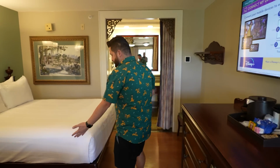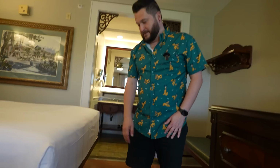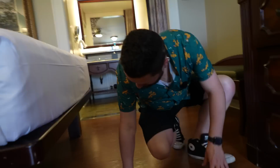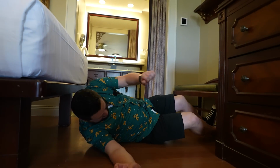You'll notice too, if you look downward here, these beds are pretty high. Guess what? There's a lot of space. How much space, you may say? Well, we're about to find out. I'm going under. Okay.